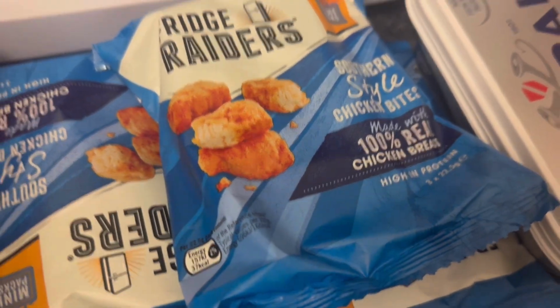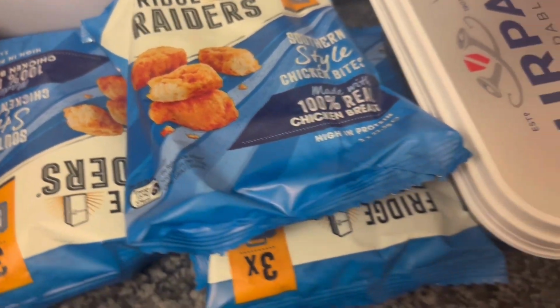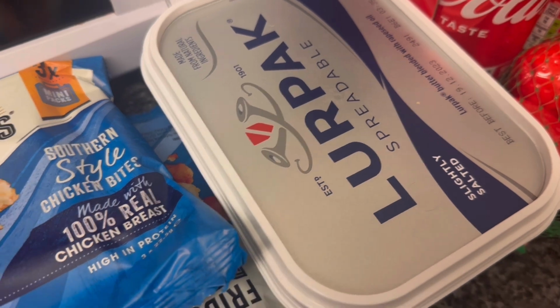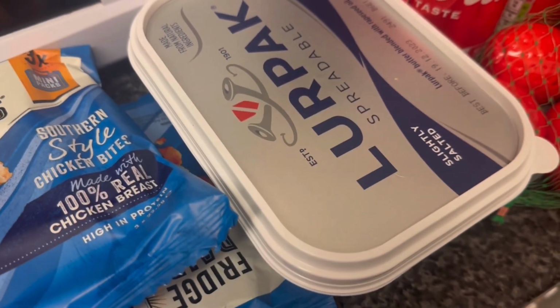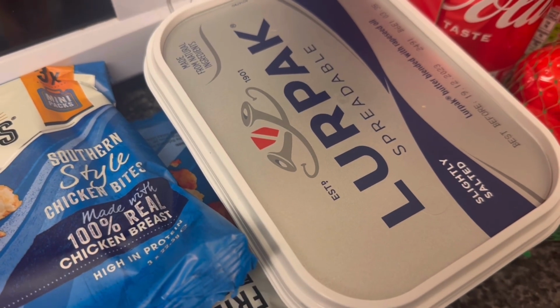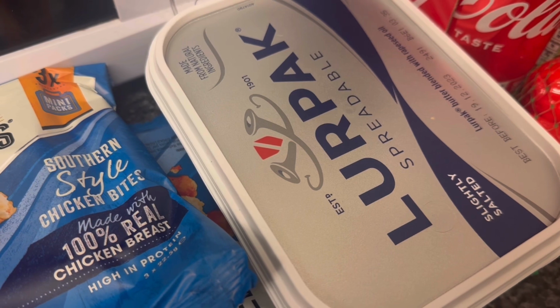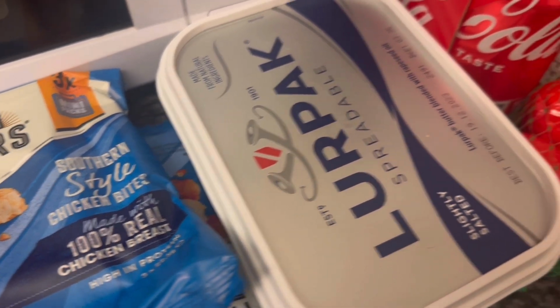So I've got some fridge raiders, they really like them, so I've got 3 packets. I think they were down to 1.25 today, so that's quite good. Got Lurpak. I should do the Lurpak as the thumbnail, because it was a fiver. Never seen it so cheap in a while. I don't usually get Lurpak, but recently I've been getting more salted butter and it's been really nice, so I decided it was cheap enough to try.